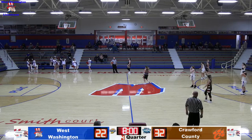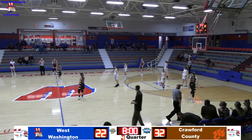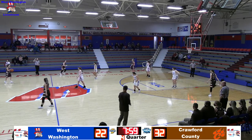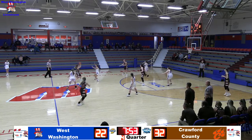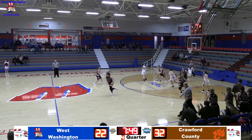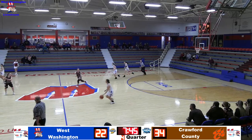And we are back here to start the fourth quarter. Lady Senators trail here 22-32. But it's not an impossible climb to make, but it is an uphill climb. And so now the Lady Wolfpack with the ball. The Lady Senators look to trap again, but the Lady Wolfpack break it easily and get the 2 points for Stutzman, her sixth point of the game.